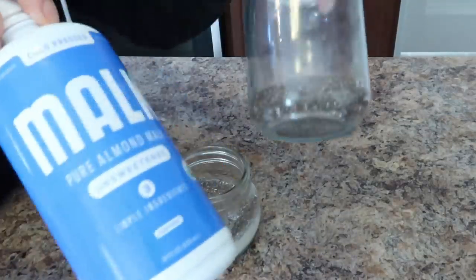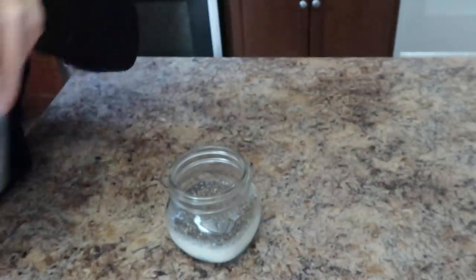Pudding. You can make a big batch of this and portion it out into little mason jars for the week. Top it with anything you'd like. In here we have about 3/4 cup of almond milk and 3 tablespoons of chia seeds. Just put them in like so.